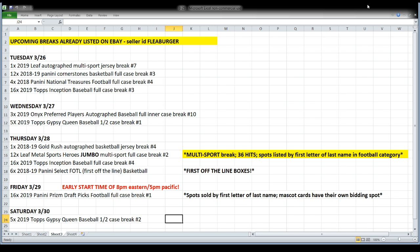After that, a 16-box case of Inception Baseball and 6 boxes of Select Basketball first off the line. Woohoo! So Thursday night, we're actually going to be kind of busy, but it's all good. We'll have a lot of fun with that stuff.